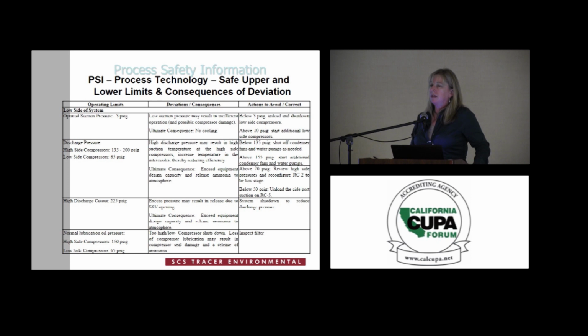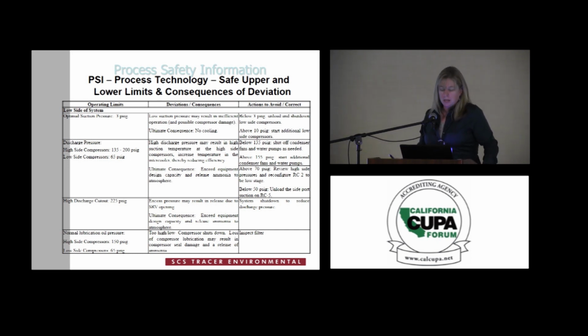Compressors shut down. Facilities should have data on when their compressors would shut down. The oil separator relief valve actuates at 300. Continued overpressurization may result in operation of the pressure relief valves, which vent to atmosphere at this particular facility. Ultimate consequences exceed equipment design capacity and release ammonia. Well, what are they doing to prevent that? They're testing their high side cutout annually. There's a system shutdown to reduce discharge pressure, so they have procedures in place.